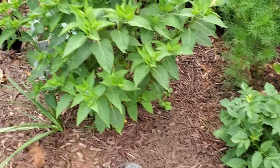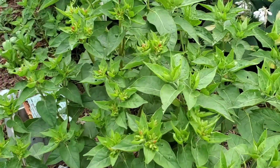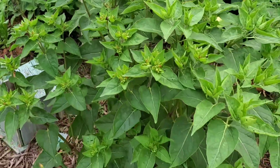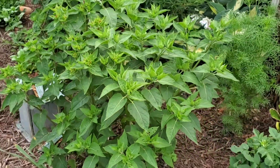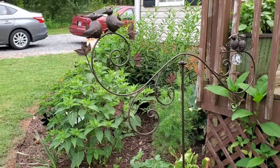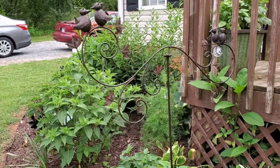This is 4 o'clocks. These are the variegated kind. They come back every year. They're the tuberous kind. So once you plant them, you don't have to plant them again. And this is an ornament that she got for her garden at Blowing Rock, North Carolina.